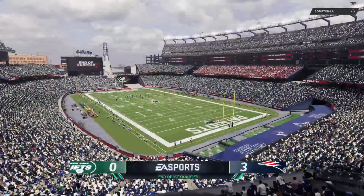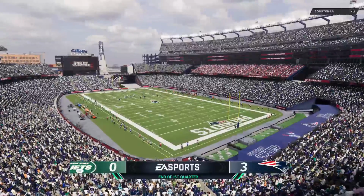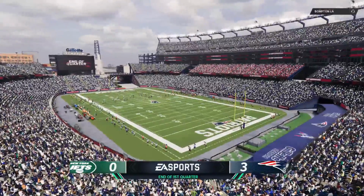3-0 after 1 on EA Sports. Patriots 3, Jets 0.